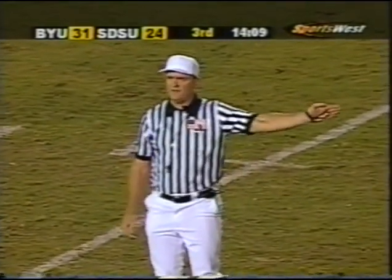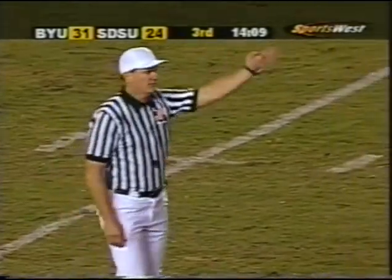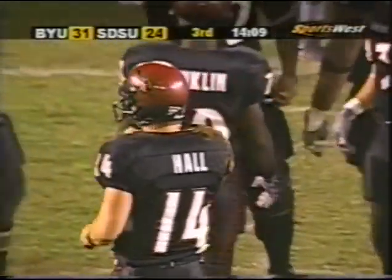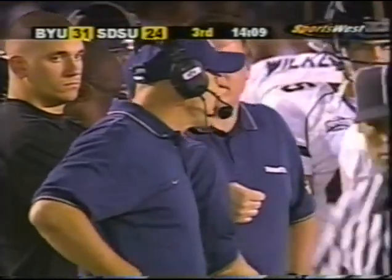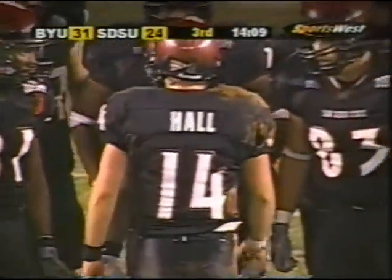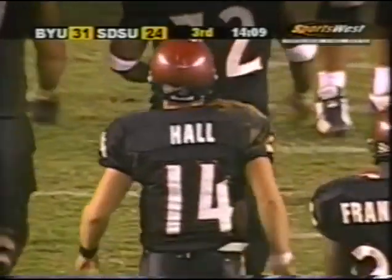Roughing the passer is defense. 15-yard penalty added to the end of the run. First down. Trying to knock that guy around and make him a little less efficient. Boy, look at him, he looks like he's been beat up. He's got the dirt all over him, and he's taking a little bit of a beating. Look at that right side. But he held onto that one just long enough to set up the big play.